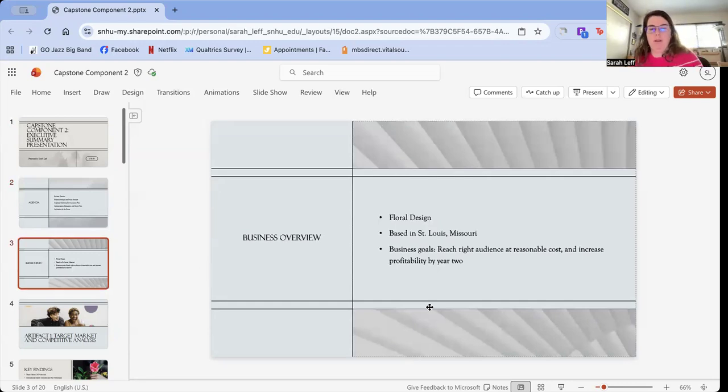The business overview. Jamie's Floral Delights is a floral design business based in St. Louis, Missouri. It is a small business, and the business goals are to reach the right audience at a reasonable cost and increase profitability by year two. And this marketing plan that I have created will meet those goals, and I'm going to explain how it's going to meet those goals.